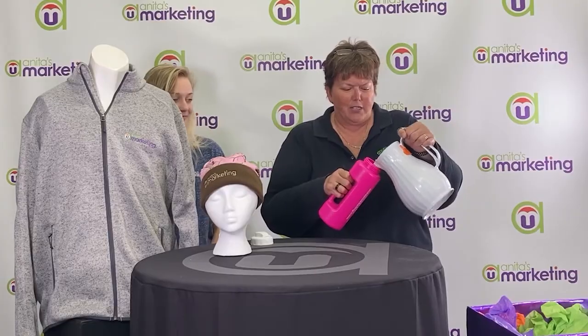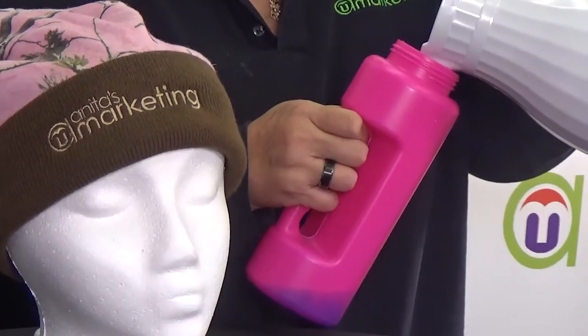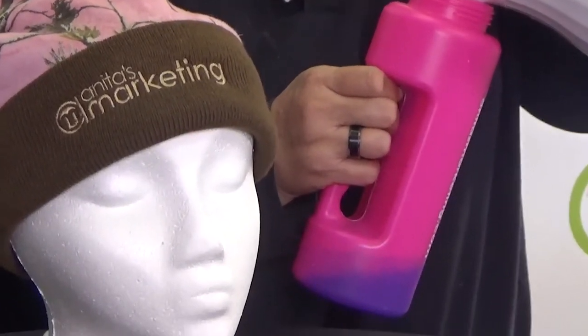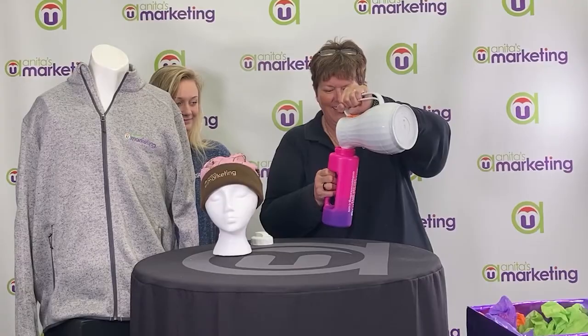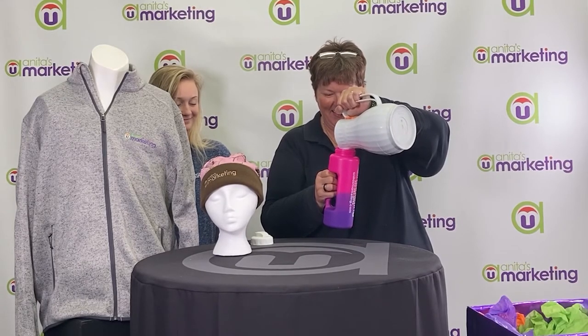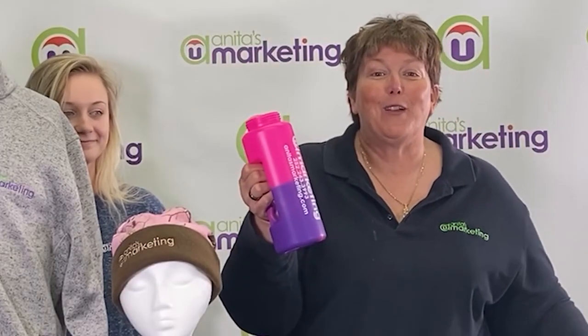But the tree's got some cold water so we can see what happens. When we get thirsty and we put cold water in this jug, ooh, y'all see that? It's changing colors. We're so colorful around here. How about that? Pink to purple, one of our favorite colors.